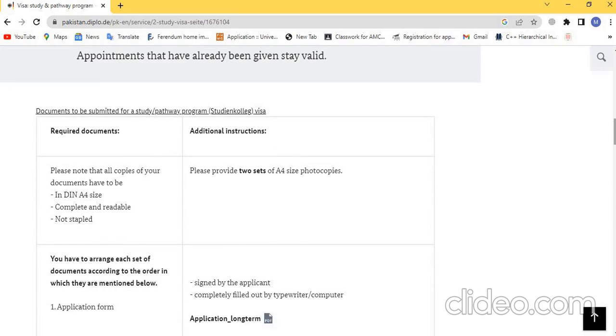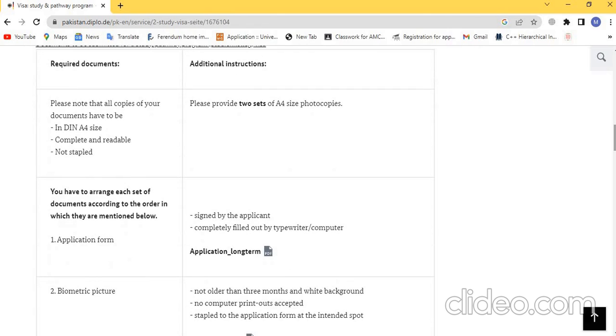Have a look at the guys here. Okay, without wasting any time, we need to move further in this video. The first requirement here is the application form. First you need to read the instruction here: please note that all the copies of your documents have to be in A4 size.